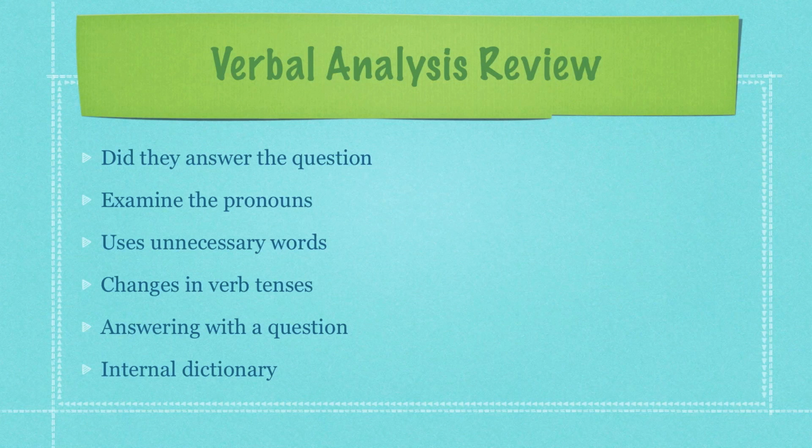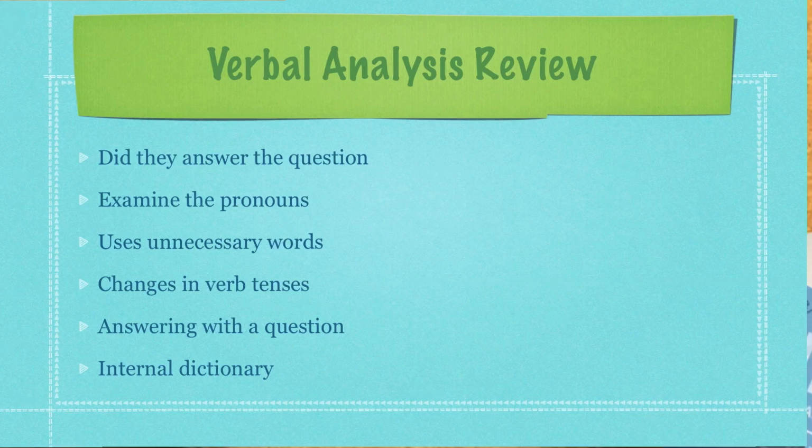So just to review, verbal analysis wise, if you're trying to figure out if somebody's lying to you, check, did they answer the question? Examine the pronouns. Did they use unnecessary words? Did they change verb tenses? Did they answer the question with a question? Or did they borrow from your internal dictionary?